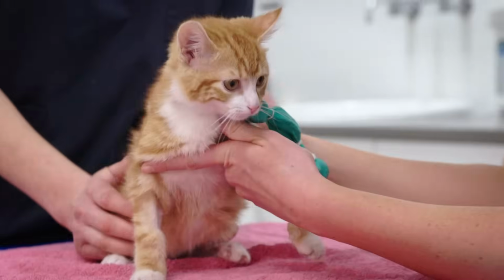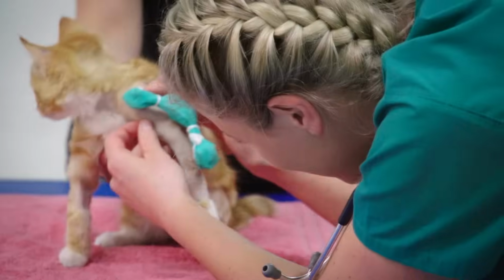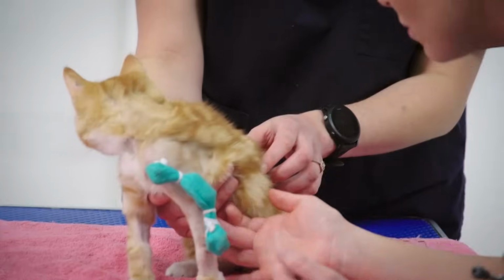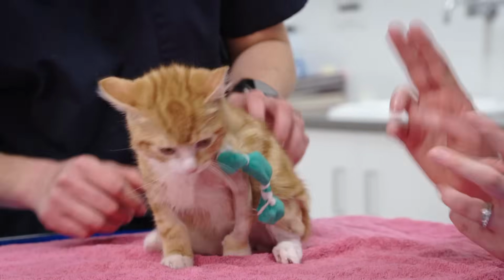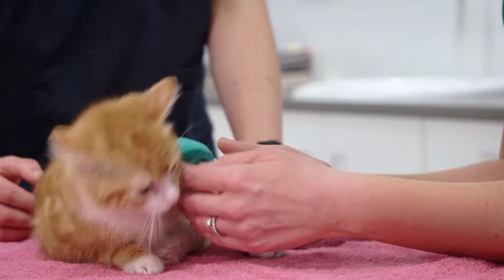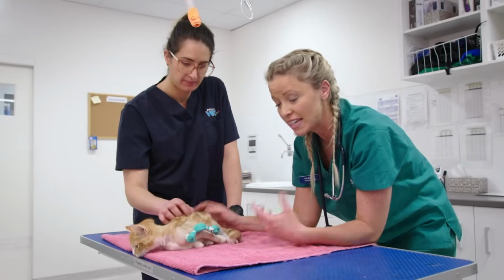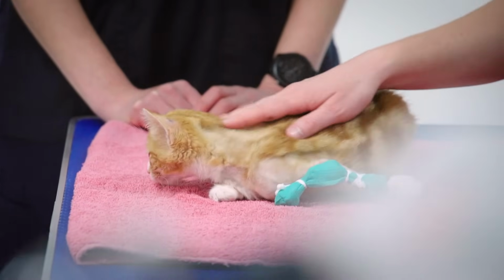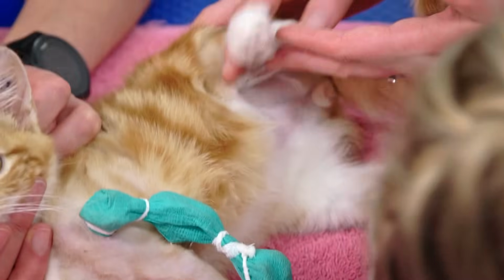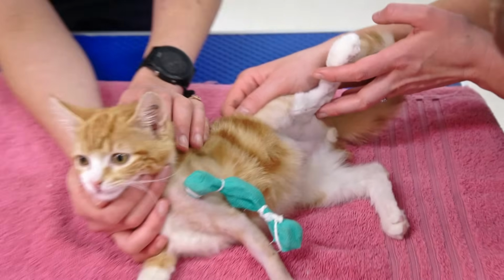You see how this leg's looking. So he's dislocated his elbow and he has ruptured the collateral ligament on the inside there, so it's not stable, and that's why this X-Fix is on just to help stabilise that temporarily and be reassessed to see if that elbow is going to stay in place, and if not, then we may need to amputate. Little Rupert is also recovering from a nasty fracture to his back leg.